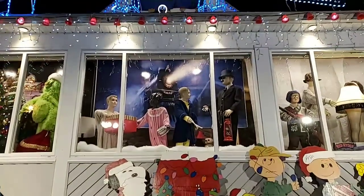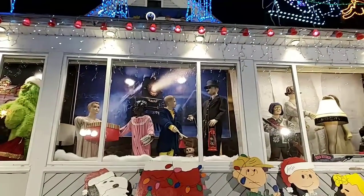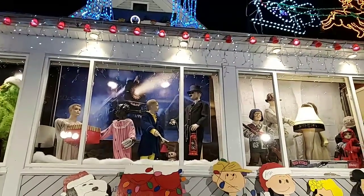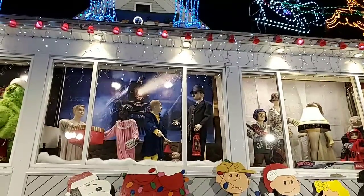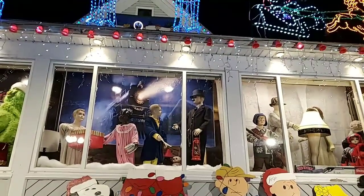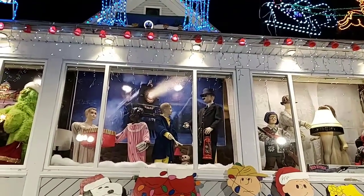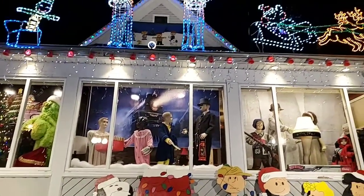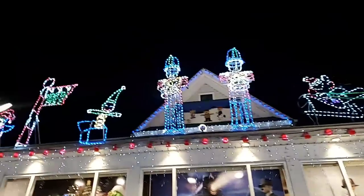And now we got the next window scene, which is another movie I love, mainly for the train sequence behind it, but Polar Express with Tom Hanks. Surprisingly, Lily doesn't really care for that movie, so I end up watching it by myself sometimes. Even though it is animated, I do enjoy it very much. Very catchy tunes and good story behind it.